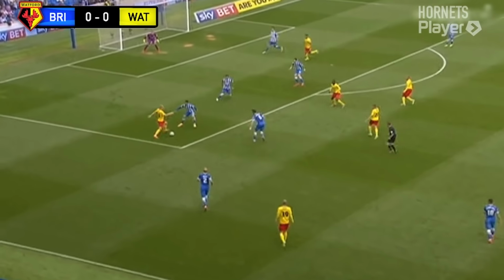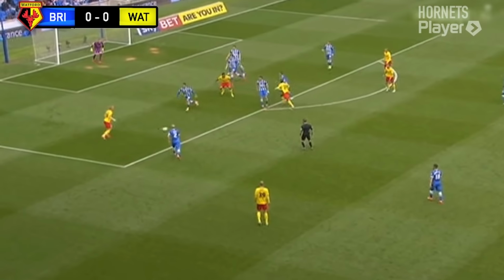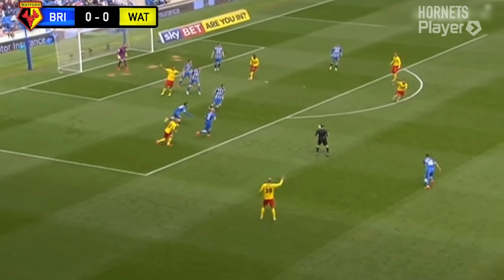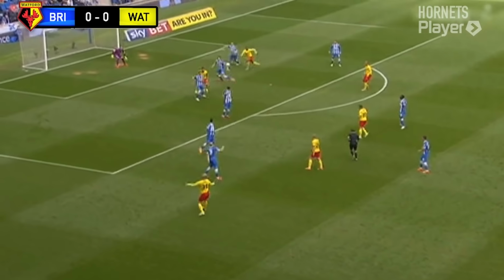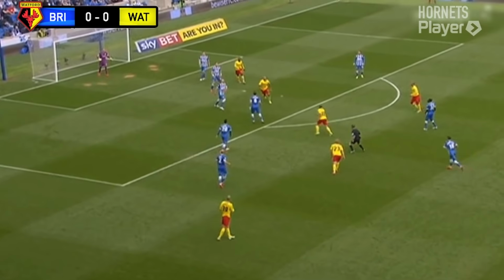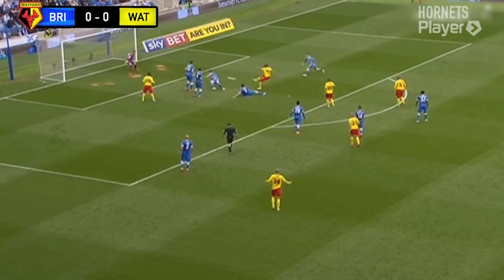Brighton have switched off. Watson's inside the box. Squares it to the edge of the area. Igalo looking to turn, looking to find some space. Finds Watson again. Watson with a little curler, hits a defender. It'll come to Abdi on the edge of the box. Finds Connolly, first bit of concerted pressure from the Hornets. Connolly with the cross, headed up by Halford, not out of the area. It comes off Calvert again, back to Igalo. Here's Deeney, Deeney with a chance.